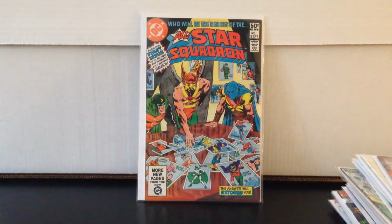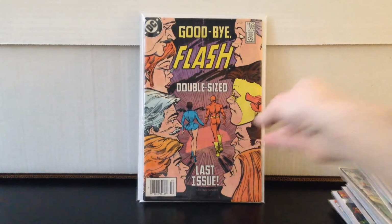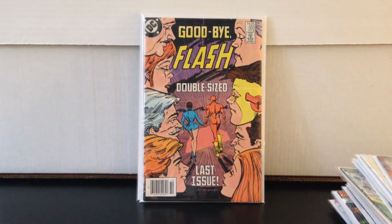All-Star Squadron #1, just why not? Flash 350, the last issue of the original run.